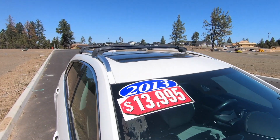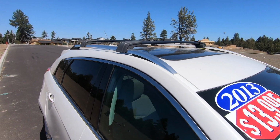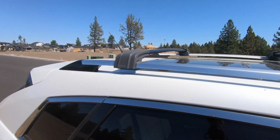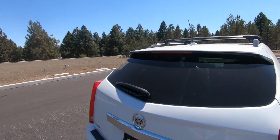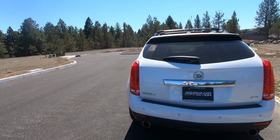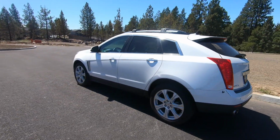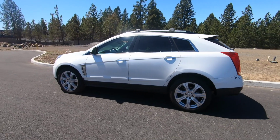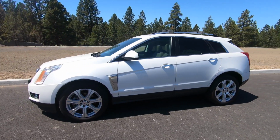See the panoramic sunroof up top. Integrated side rails with crossbars on the roof. Overall, the second generation model is definitely very sporty and a nice improvement over that first generation SRX.